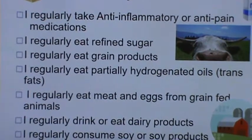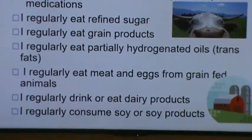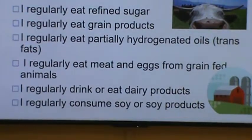If you regularly eat meat and eggs, I'm fine with meat. I'm fine with eggs. What's the end of that? Grain-fed animals. Well, if grain's inflammatory and the animals are eating the grain, what are they? Inflamed. If you're eating inflamed meats and eggs, it actually gets transferred over. I'm great with chicken, and I'm great with meat as long as it's in moderation. But if you can get grass-fed or free-range chickens and eggs, you're better off with that.